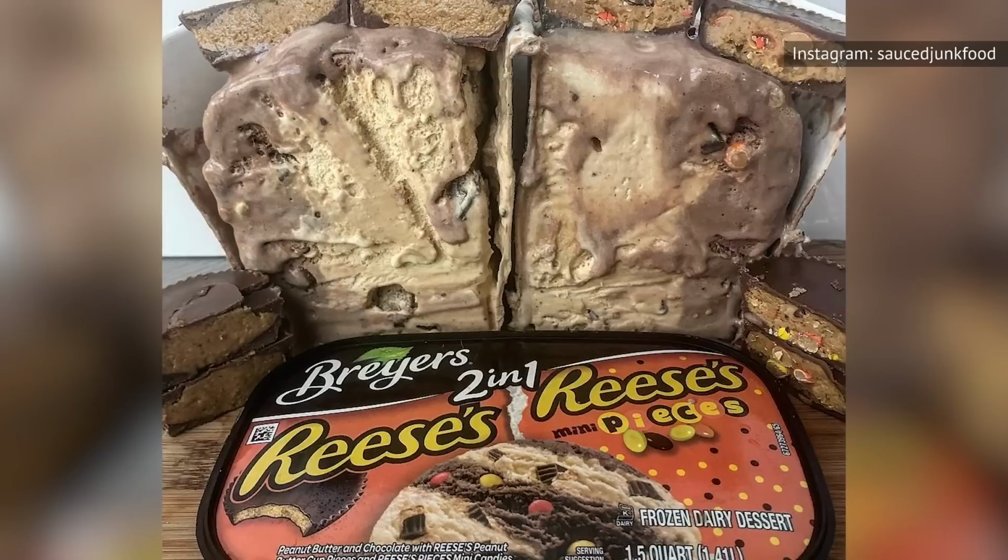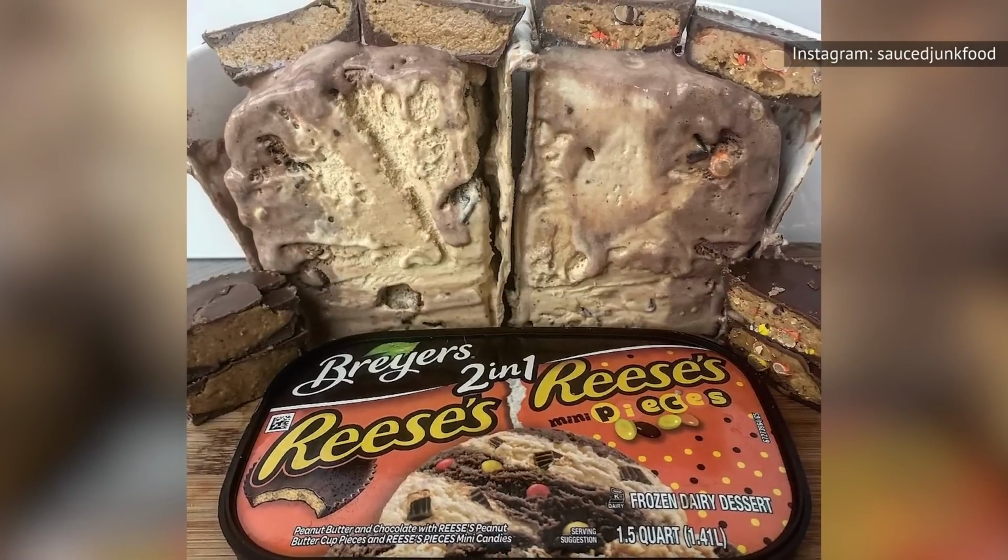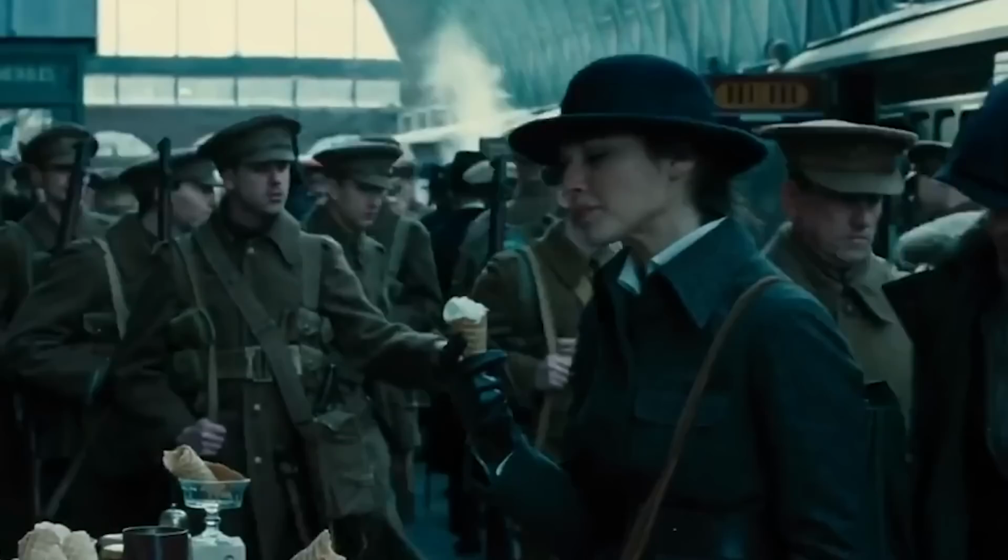It's science. This principle is also called the ice cream effect, and it's why there's always room for ice cream even after the biggest of dinners.